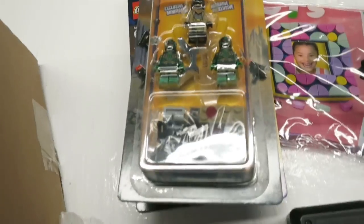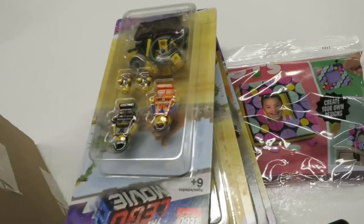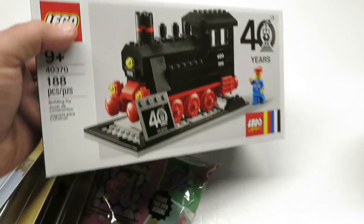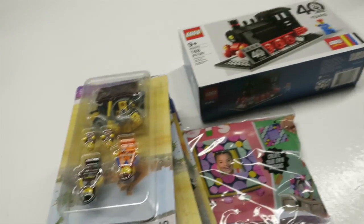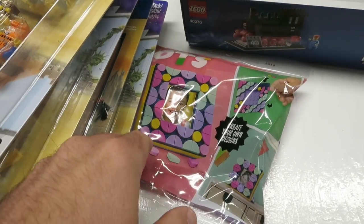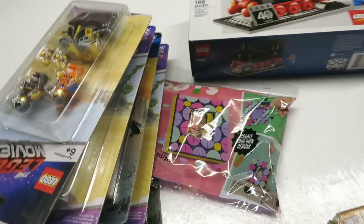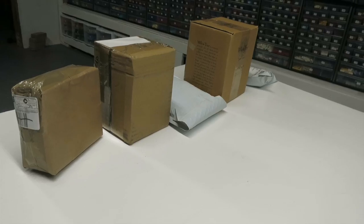That. Another one of those. That. And that. It's rare that Lego has a promotion that I want a lot of, so they did good with that one. And then I did order 15 dot bags that were on back order that are still coming for this order. And I'm going to the post office to get the rest of the backlog of mail.